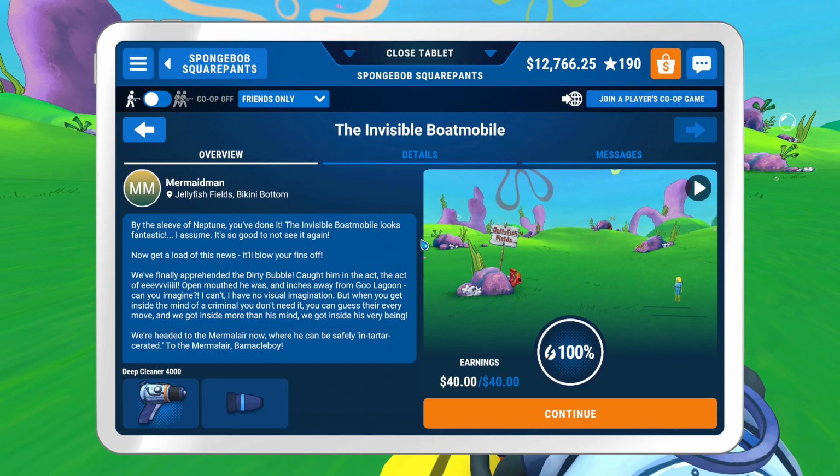By the sleeve of Neptune, you've done it. The invisible boat wheel looks fantastic. I assume it's so good to not see it again. Now get a load of the news. This news, it'll blow your fins off. We finally apprehended the dirty bubble. Caught him in the act of evil. Open mouthed he was, and inches away from the Goo Lagoon. Can you imagine? I can't.